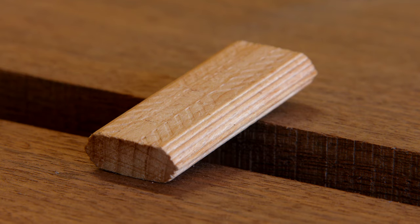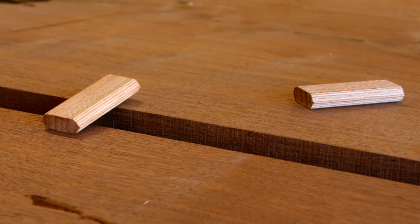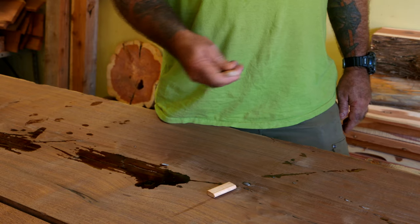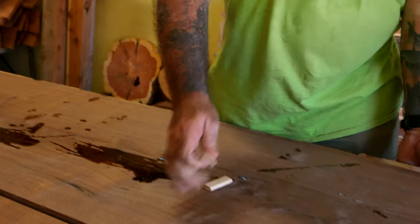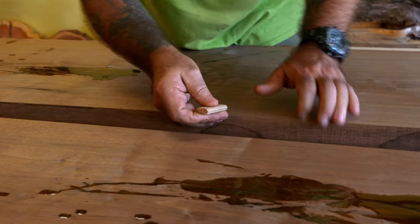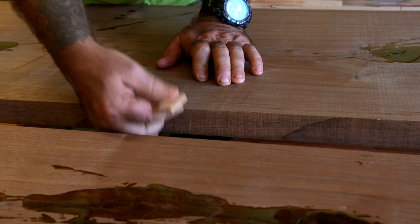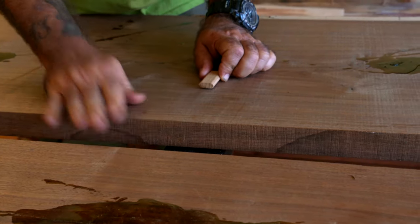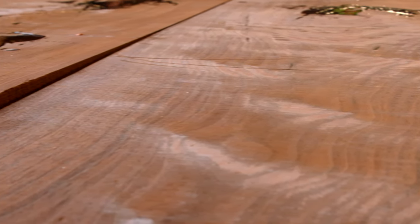I'm going to use these dominoes, kind of like a heavy-duty biscuit. That's not like the dominoes my grandmother and I used to play. But like Norm Abrams with the biscuit joiners, these are a little heavier duty. And I have this special tool that'll bore a hole into these edges, and I'll put these dominoes in there, and they'll stick out, and it'll help everything line up right. And so we won't have much sanding to do once we get them glued together.